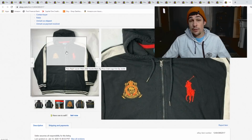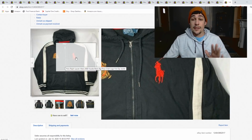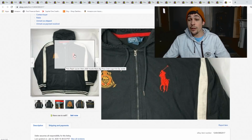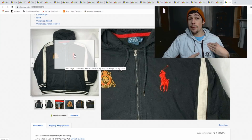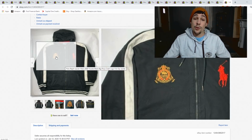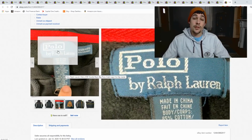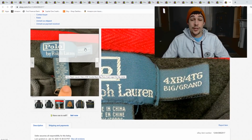Full zip hoodies in general tend to sell decently. This is one with a big pony on it though, so you can see this pony right here is a lot larger than some of the other ones that you'll see on polo shirts. Big ponies tend to sell better than those smaller ones. This also had the crest on it, which is really good, but the real selling factor of this was this right here. It is a larger size.